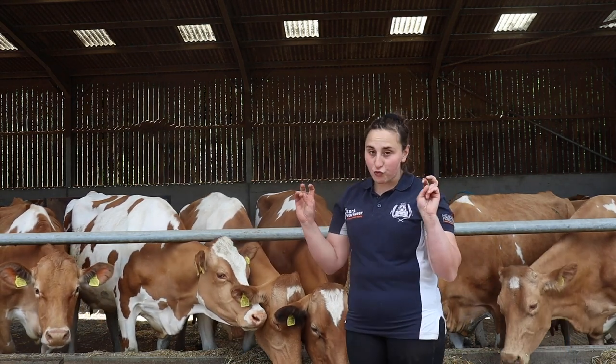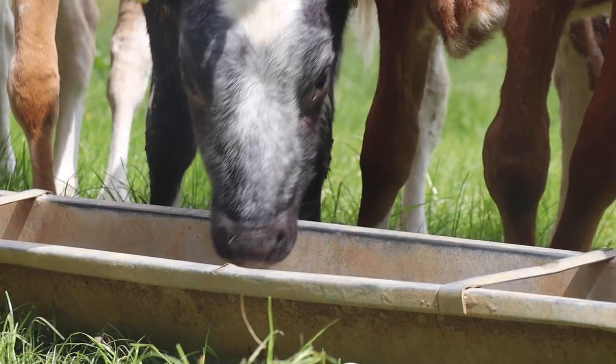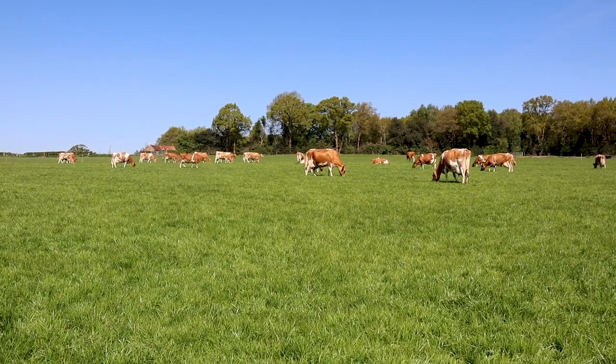A cow, when they are dry, is basically when they have a vacation. So they go out in the field for 2 months, they enjoy themselves for a little while, and then come back in their last 2 weeks before they calve, so we can keep a close eye on them.